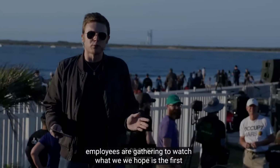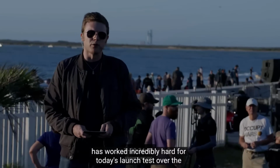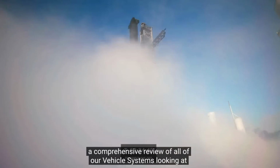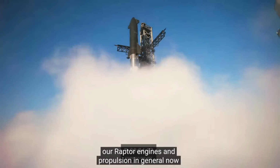Now, the Starship team has worked incredibly hard for today's launch test. Over the past weekend, teams held a launch readiness review, which included a comprehensive review of all of our vehicle systems, looking at avionics, GNC, communications, software, structures, as well as our Raptor engines and propulsion in general.